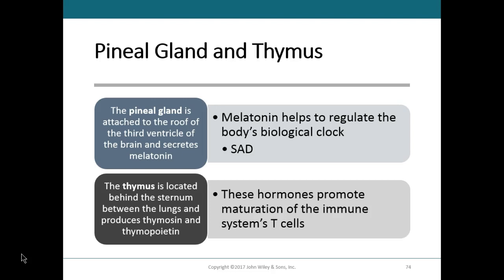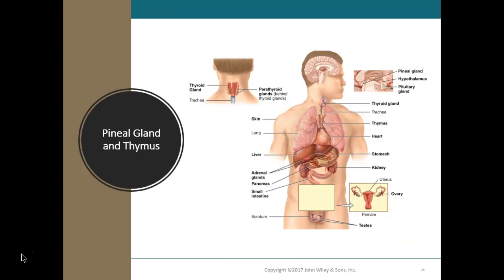All right, the thymus is located just behind the sternum, between the lungs. It has a major role in immunity, in promoting the maturation and programming of the T cells. Remember, we talked about this with the immune system, but we mention it here in the endocrine system because of the hormones that are secreted, primarily the thymosin and the thymopoietins, and their role in the immune system. And of course that's been covered, so we'll move right on. All right, here you can see an image again. The pineal gland here located in the posterior part of the brain, and the thymus here in the mediastinum.